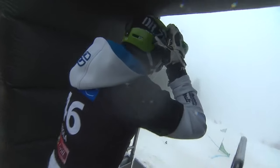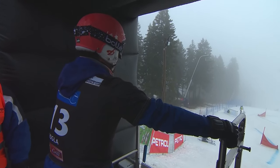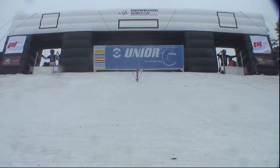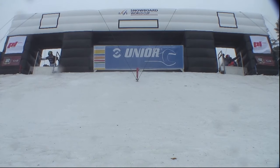That's Tim Masnek. Wearing bib 46, Sylvain Dufour. A mistake on the first run of his semi-final cost him a real chance of trying to get into the big final. But Masnek on blue, Dufour on red. Run number one of the men's small final.